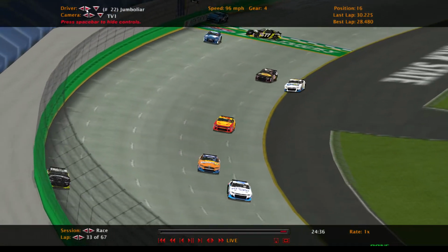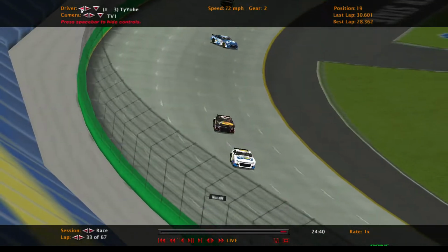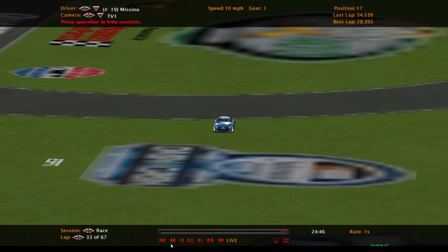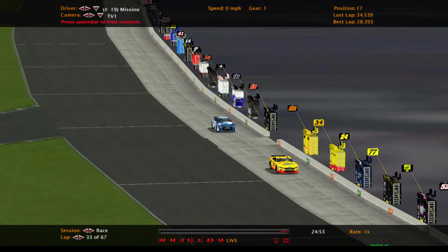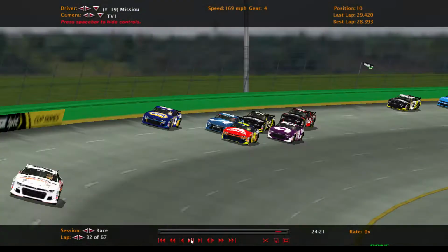I say that as like they got big damage. I think Vent's fine. There's going to be a caution during green flag pit stops. That is the worst case scenario, as Mizzou is sideways moonwalking down the front stretch. That's a first. What happened to the 19 car's AI?